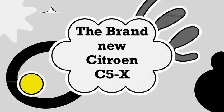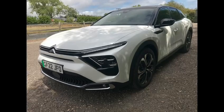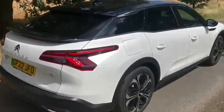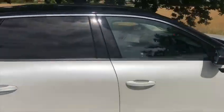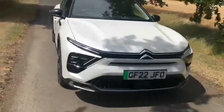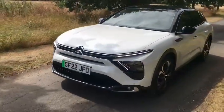Welcome to the latest JCB Group product presentation, presenting you with the brand new Citroën C5X. In this video, we'll talk you through the vehicle, show you some of the features, and tell you exactly what you get for your money with this fabulous new offering from Citroën, the Citroën C5X. Welcome to our range.